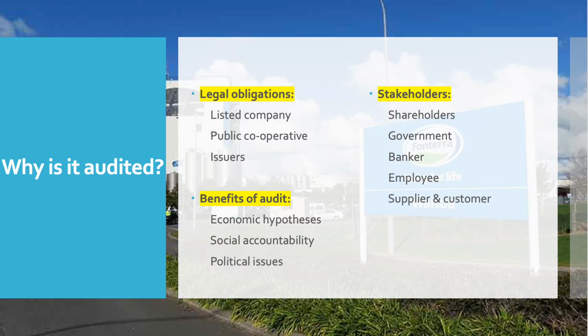Next, I'll introduce why Fonterra needs to be audited. The first reason is legal obligations. According to the Financial Markets Conduct Act 2013, all issuers are required to be audited. Fonterra is a listed company. It is classified as an issuer, so they issue shares. Therefore, Fonterra needs to be audited.